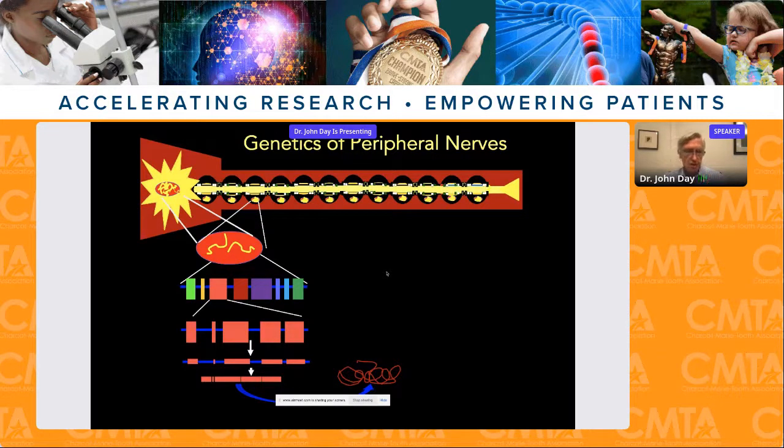Maybe it'll be lost, maybe there will be too much of it, or maybe it'll be altered in some other way. But oftentimes it's a protein that is altered because of a genetic change in a gene that's either in the Schwann cell or in the nerve fiber. That leads to the dysfunction of the nerve fiber, that leads to the weakness or the sensory changes that we see in CMT. So hopefully you get a sense of this scale of how this all adds up. And then we'll talk about how this alters function in CMT.